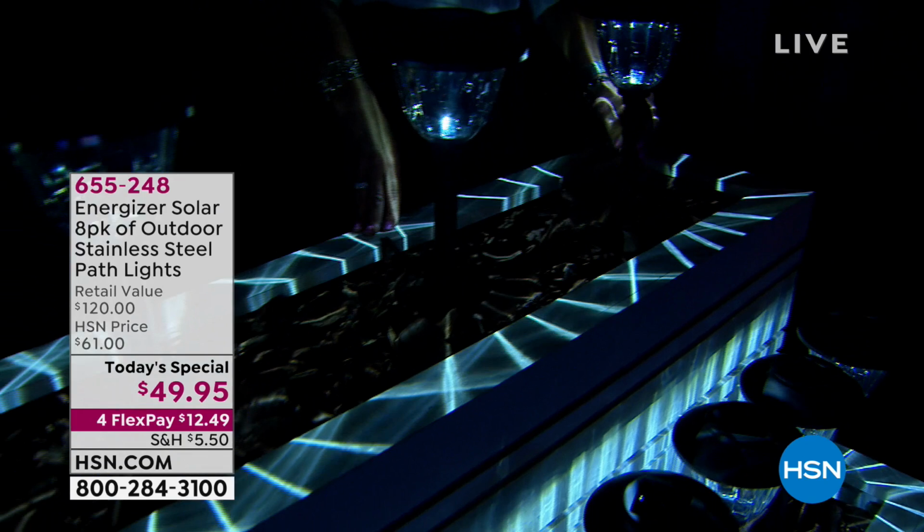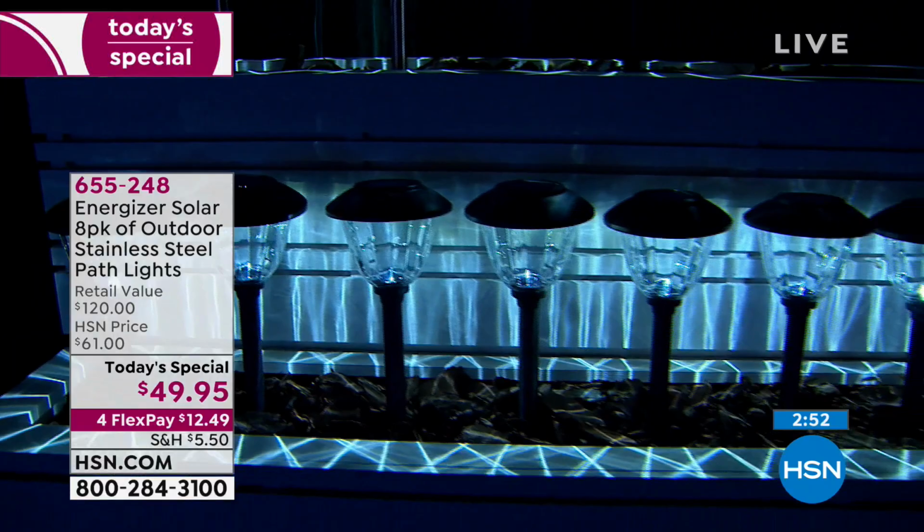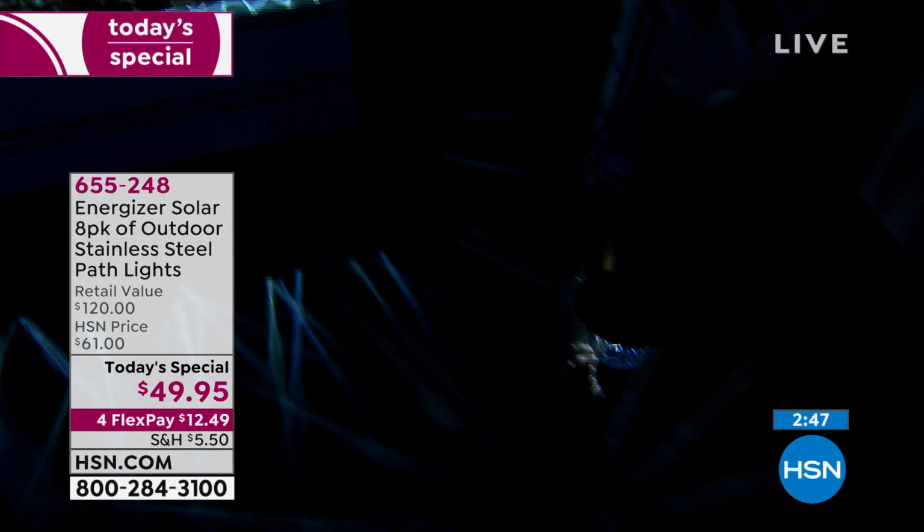I do know that's a lot, because I've seen lights in the home improvement stores that look similar, but they may be plastic, a little bit smaller, not quite as bright, and they cost a heck of a lot more than $49.95 for 8 of them. That's $6.24 per light that we're doing today. So if you're looking for good value, good quality, and a nice cost, I say jump in and try it.